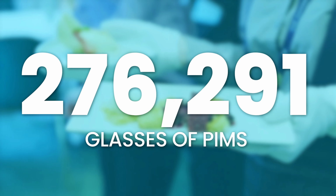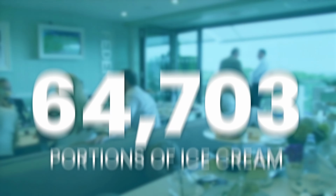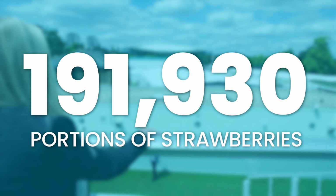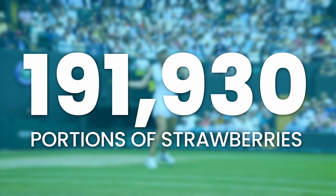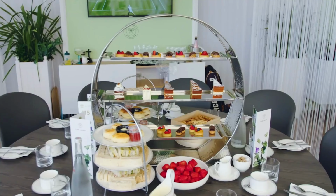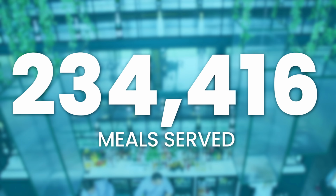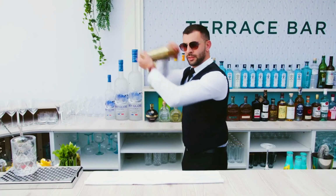276,291 glasses of Pims, 64,703 ice cream portions and sticks, 191,930 portions of strawberries, and finally 234,416 meals served throughout the championships.